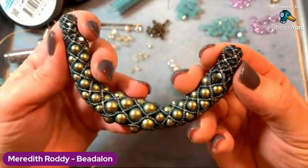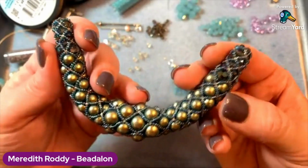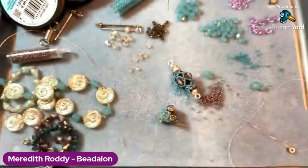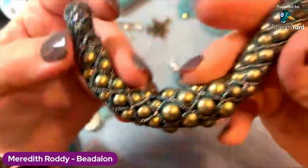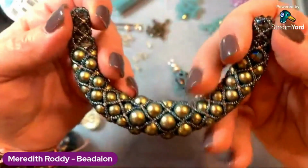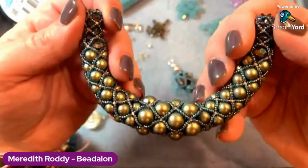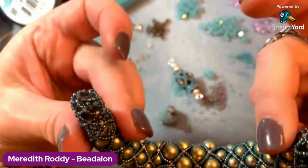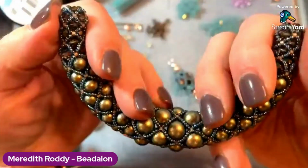So this is crystals here, 4mm. These are 6mm rounds, 6mm pearls, 8mm pearls, 8mm, 10mm, 8mm, 8mm pearls, and then back down again. And it's only this big, and it's only this way of the pattern, because this is the amount of beads that I had. That's so gorgeous. Out of everything. Which is why it's never been made into anything else either. But it's a good example of the netting.